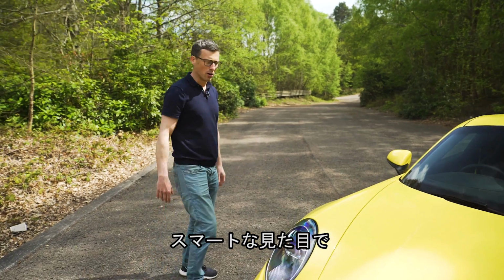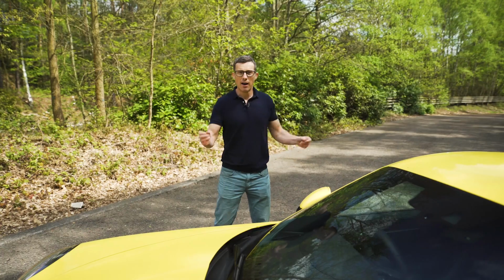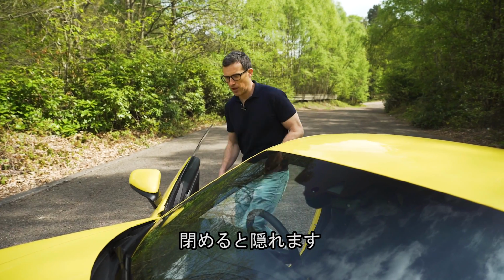It's a smart looking car. Classic 911 design, but looking very modern at the same time. I also like this feature as well. The handles, the way they pop out when you open the car. It means that when you shut the door, they're nice and flush.